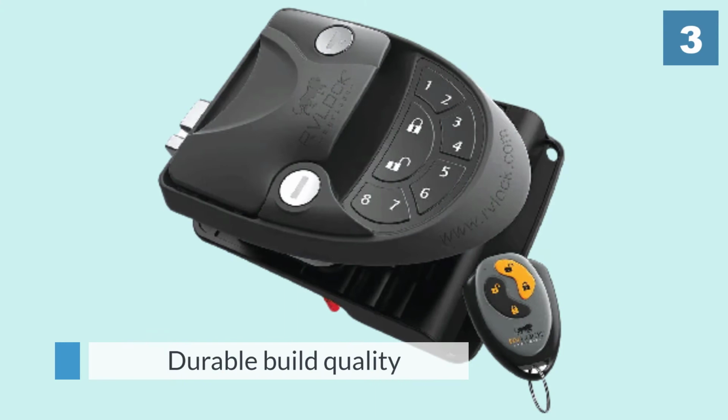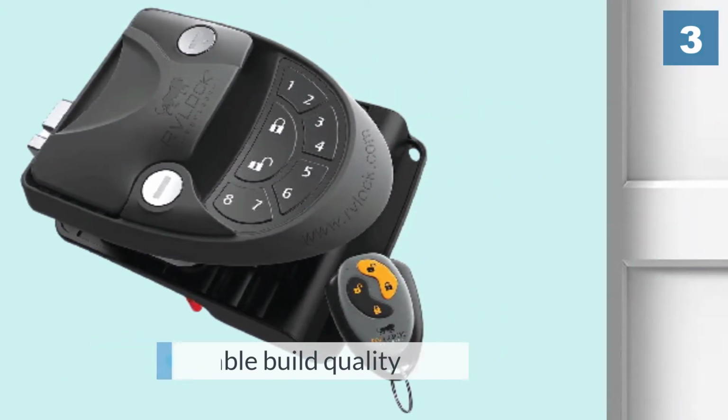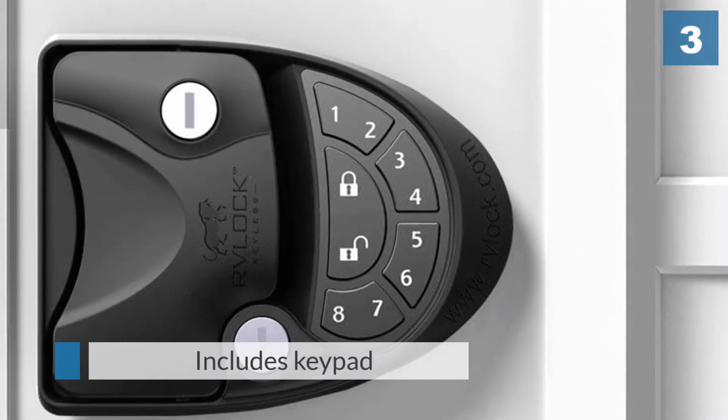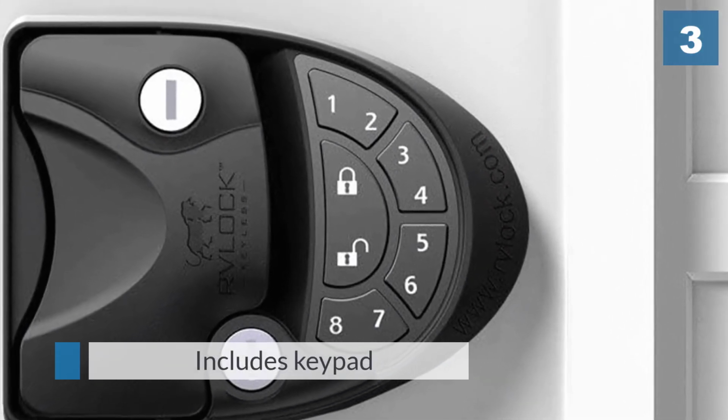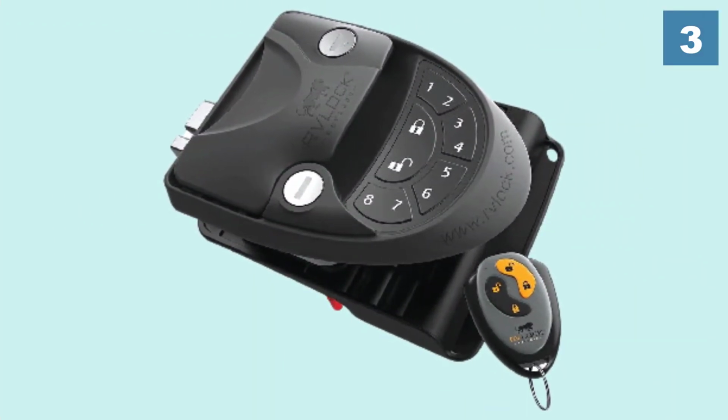If you want to fully automate your RV door, the best product to use is RVLock V4 Keyless Entry Handle with integrated keypad and fob. I am so amazed about this keyless door lock. The design is sleek, very masculine, if I may say so.